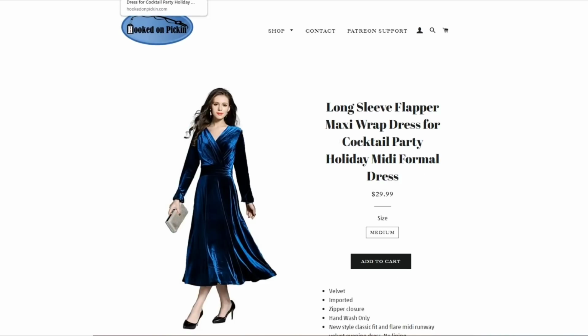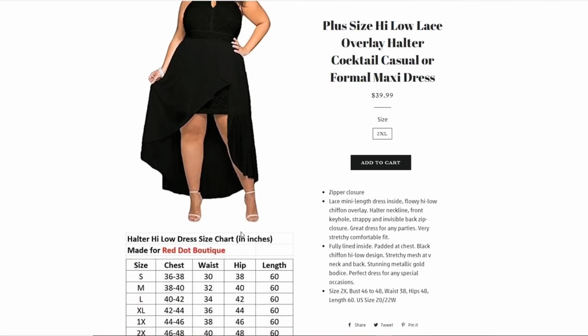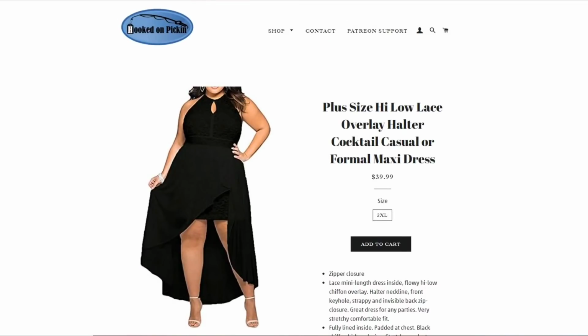Then we have a long sleeves flapper maxi wrap dress. This is the velvety one that we looked at. Very, very pretty. It's a size medium at $29.99. Then we have a plus size high-low lace halter cocktail dress. Really cute. It's got kind of the shorter skirt underneath, but then it's got this beautiful overlay. Really, really pretty one. It's a 2XL.